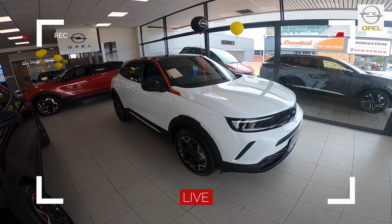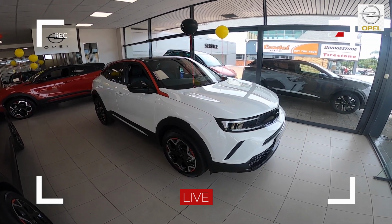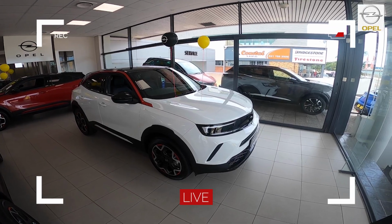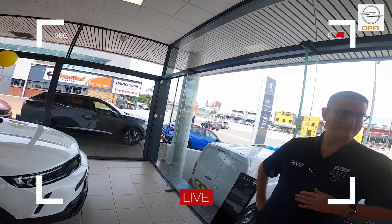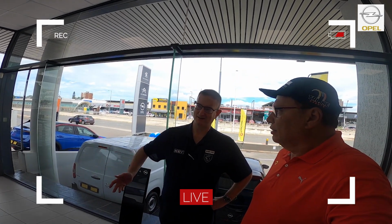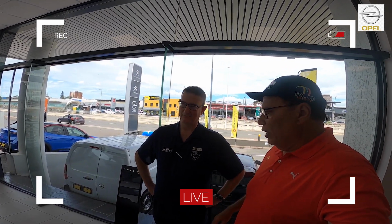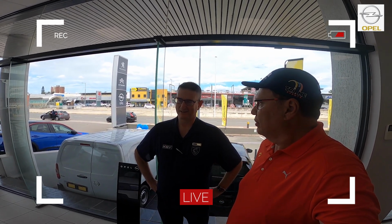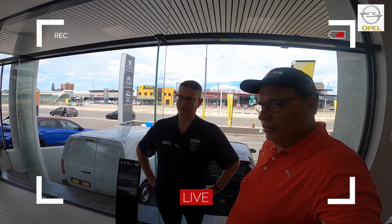This particular model is the GS line. They retail at $539, and literally, like most of our cars, there's very, very little you can add by way of extra accessories, other than smash and grab and the normal stuff. So your entry spec is really high. Yeah, there's nothing really you can add to this car. You'll see when we look inside.